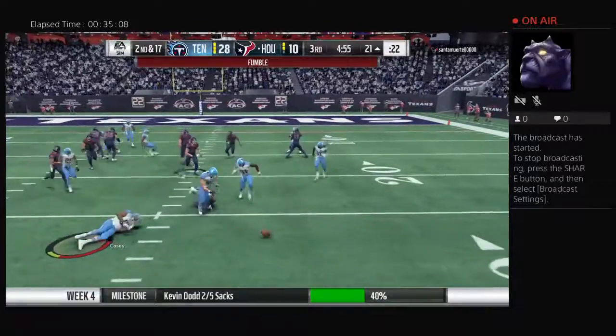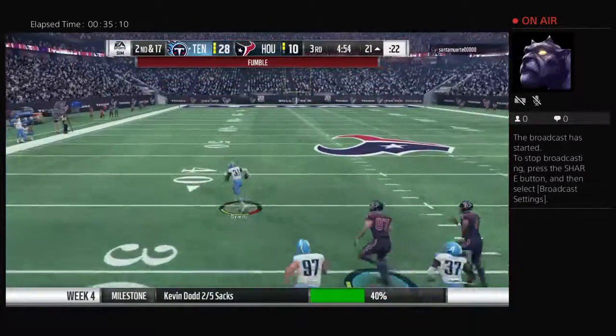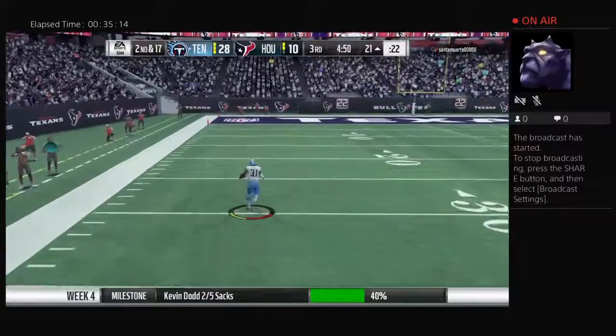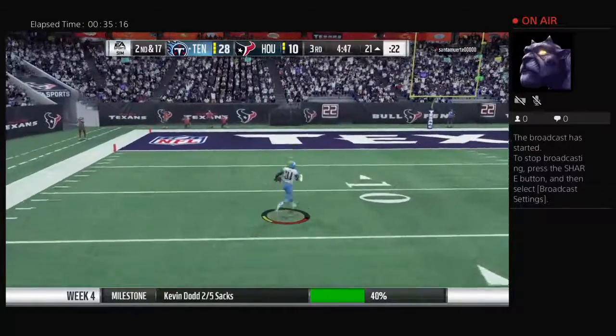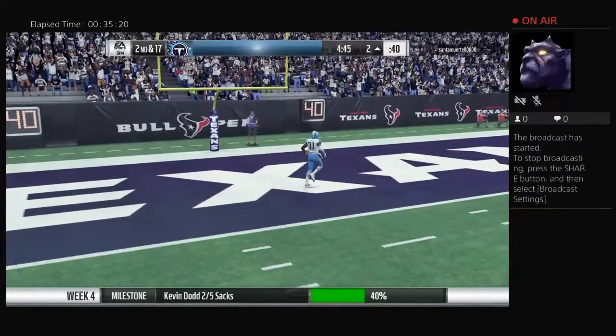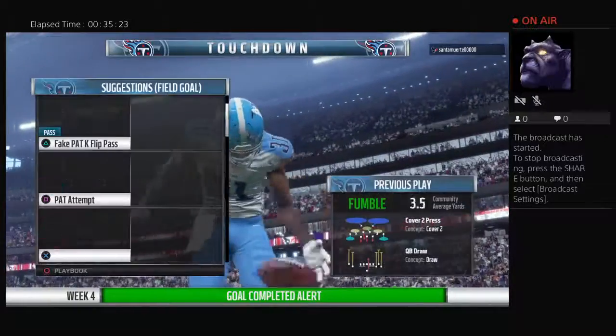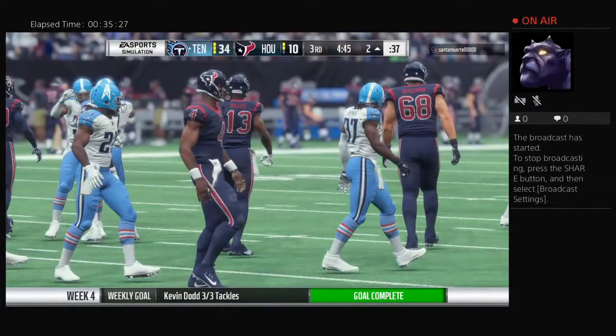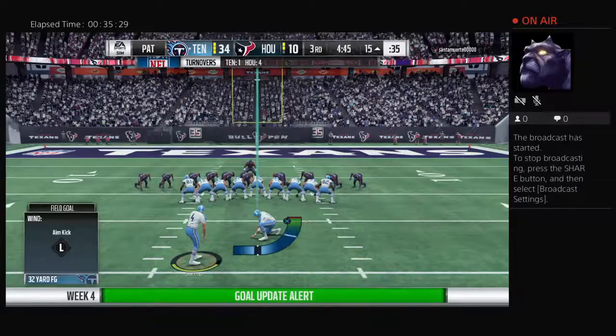Oh, the ball is out. Watson lost it. It's picked up by the Titans. He's at the 50, the 40, 20, 10. And he gets in. Touchdown, Tennessee. 2nd time he's lost a fumble. This one hurts more. It's returned for 6.